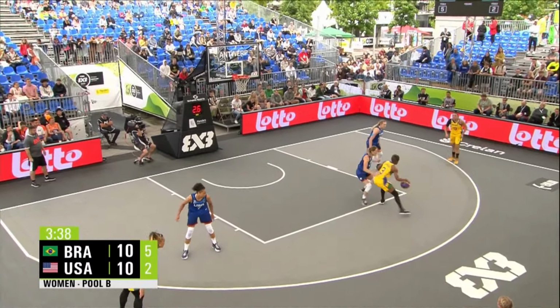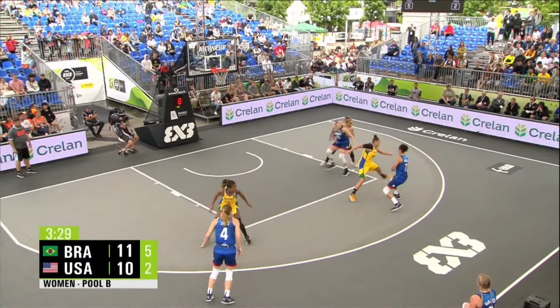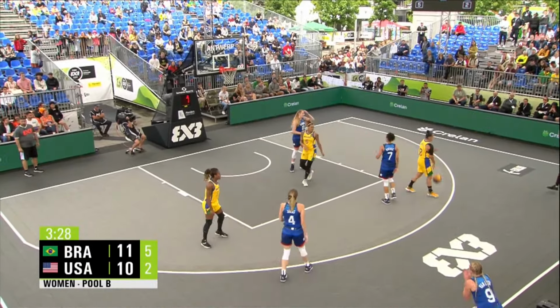USA women try to remain unbeaten. Luana does her dance, and she's got the right choreography. 11-10. Burdick's entry pass is deflected. And TV timeout. 3:27 to play as we listen into the Brazilian huddle.